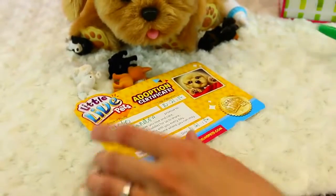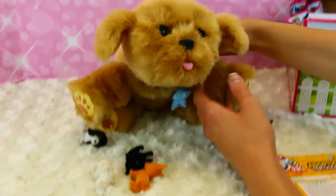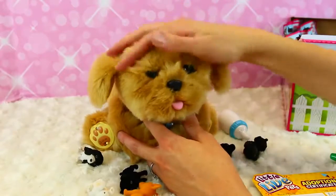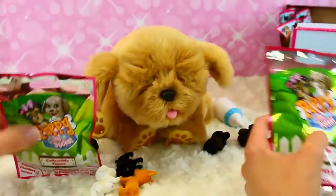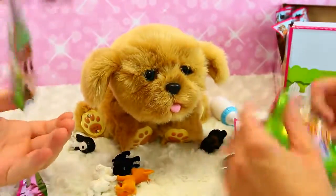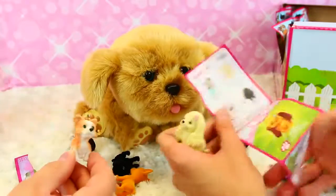Little Robo, all yours. Do you want to sleep some more or do you want to play? If you just leave him sitting there, he'll cry for attention. Okay, so let's each open another blind bag and see if he wants more attention. See, he's like, play with me. He's sniffing around. Otherwise, he'll just fall asleep. Oh, look, a little white puppy with a bow. Wait, is this one of the weird ones? Oh, it might be.